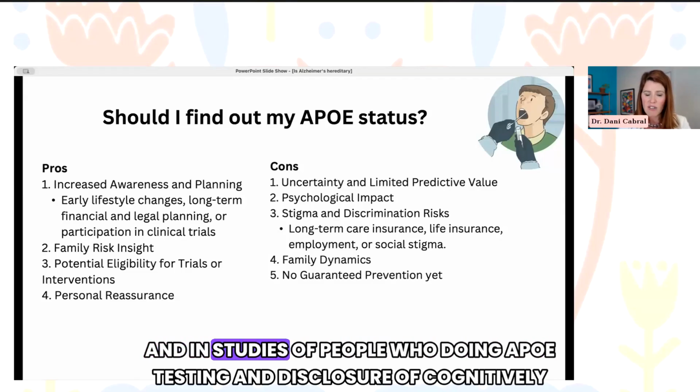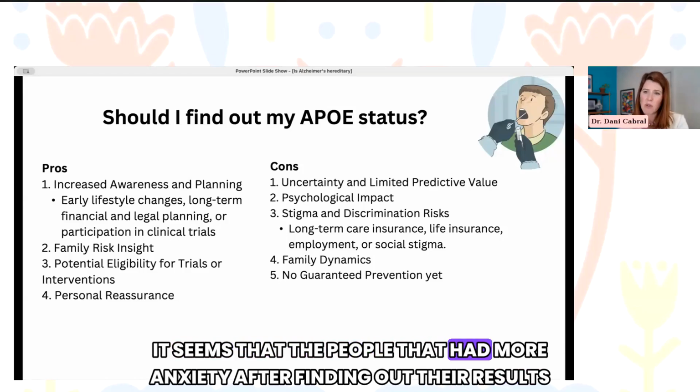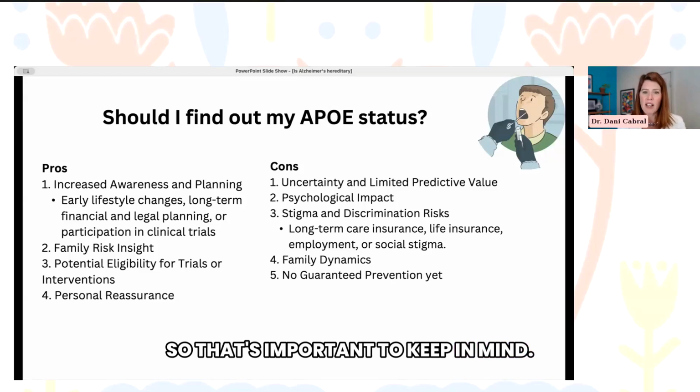And in studies of people doing ApoE testing and disclosure of cognitively unimpaired people who, say, had a family member who had Alzheimer's, and so they're more concerned, it seems that the people that had more anxiety after finding out their results were the ones that were the more anxious types before they found out their results. So that's important to keep in mind.